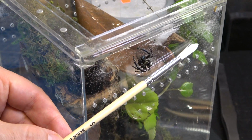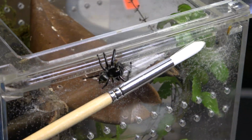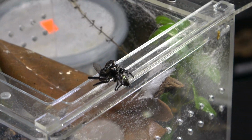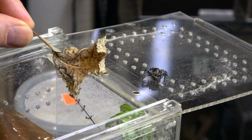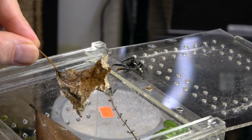And I'm not feeding this guy very often right now because the jumpers, if you feed them more often, they actually are gonna die sooner. That's what I've been hearing from some experienced breeders, and I kinda tend to believe in it. So I feed him at the most once a week. So it's always a very exciting day for him. As you guys can see, he's spinning around like a ballerina.